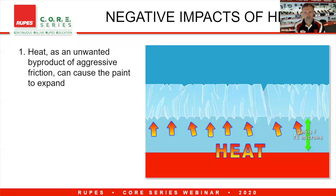So especially in a fresh paint environment, where the paint is less than 24 hours old, or if you're working on soft paint, anybody that's ever had the pleasure of polishing a Subaru or some of the cars that are native to Asia, the paint is so sticky and soft that you get a lot of heat when you polish. And so as we apply friction to this soft surface, it's going to cause that paint to expand.